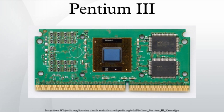Coppermine: L1 cache, 16 plus 16 kilobytes; L2 cache, 256 kilobytes, full speed; MMX, SSE; Slot 1, Socket 370; front side bus 100, 133 MHz; VCORE 1.6V, 1.65V, 1.70V, 1.75V; first release October 25, 1999; clock rate, 500 to 1133 MHz; 100 MHz FSB: 500, 550, 600, 650, 700, 750, 800, 850, 900, 1000, 1100 MHz; 133 MHz FSB: 533, 600, 667, 733, 800, 866, 933, 1000, 1133 MHz.